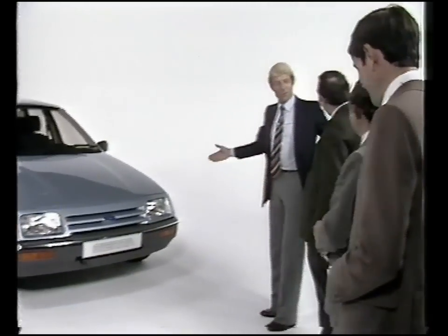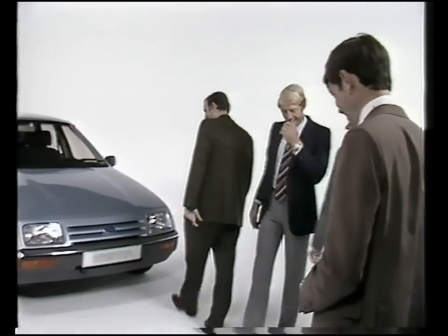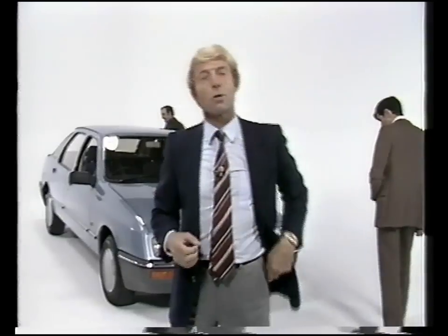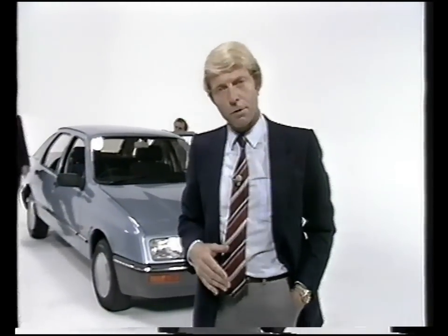I'll tell you what, you go on looking at it, opening the doors and opening the boot and so on. I'm going to try the back. Let's leave John and Mike and Roy looking at the Sierra. We'll give them all a chance to test drive it, and come back to them later to have a rather more considered view of the car.